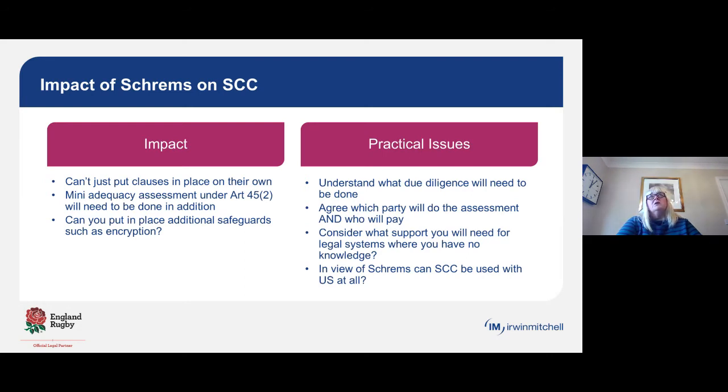And when you're looking at the legal system in the country that you are exporting to, you have to do an evaluation based on Article 45.2. The reason I've referenced Article 45.2 is because that's the article used by the Commission to do an adequacy assessment in relation to particular countries. It has a long list of things which have to be considered, which look at the data protection laws, the ability for national security bodies to engage in surveillance, the ability of redress to individuals and things like that. There's a big long list of things.